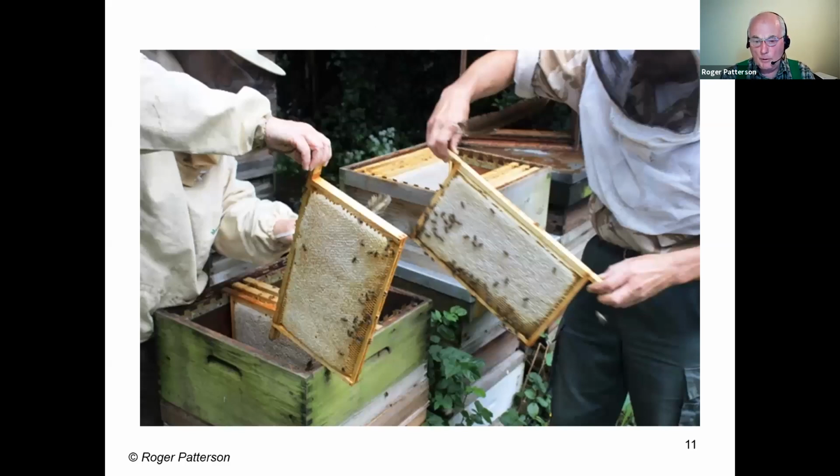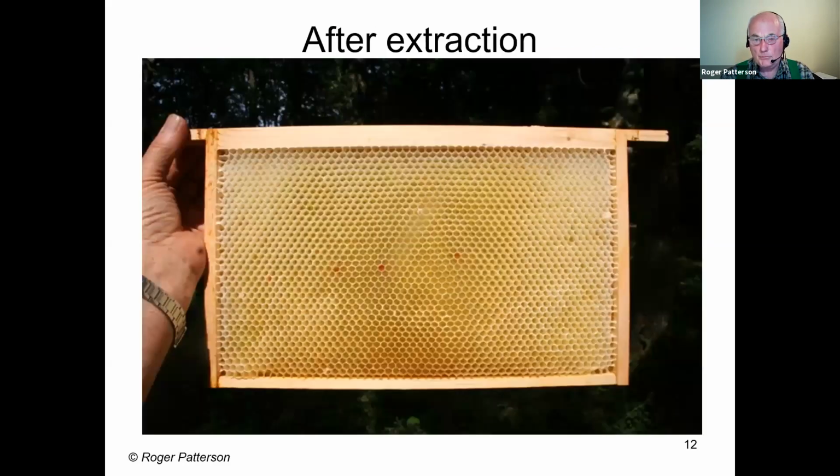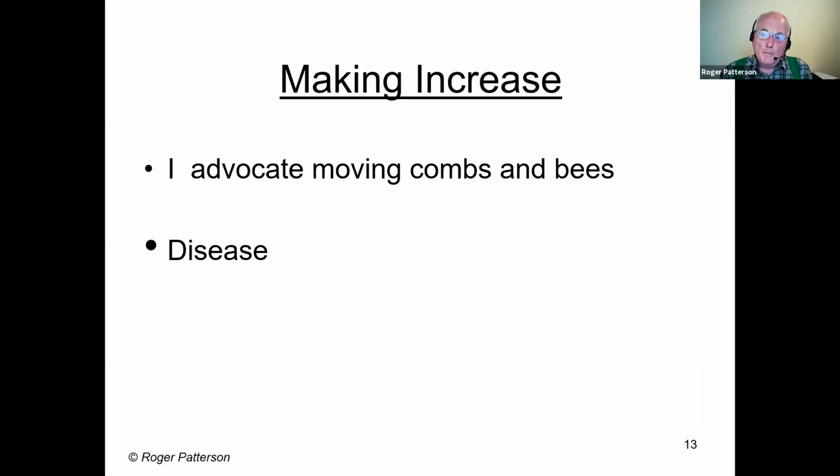So there's a couple that were in a brood chamber used as super. That's what you end up with. You extract it, and you've got really good combs that you can put in a nuke, and the bees haven't got to build the foundation up. So to make an increase, as I said in the last webinar, I advocate moving combs and bees between colonies. I've always done it. I know there's a few who say you could be spreading disease, but surely the right thing to do is to identify disease, know what it looks like, and if you've got a problem, deal with it. Because simply by not moving things around, the disease, if it's there, isn't going to disappear.